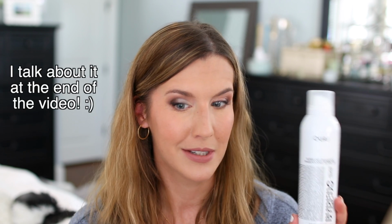I also have the new Byredo Mojave Ghost Super Dry Shampoo. Love the perfume, had to try this super dry shampoo. So I'll be giving a verdict on this sometime soon. I also picked up the Moroccan Oil Curl Defining Cream, a small size. I've never tried this. Let me know down below if you have. I've been trying to work with my natural texture some, so I wanted to see if this would help me with that.